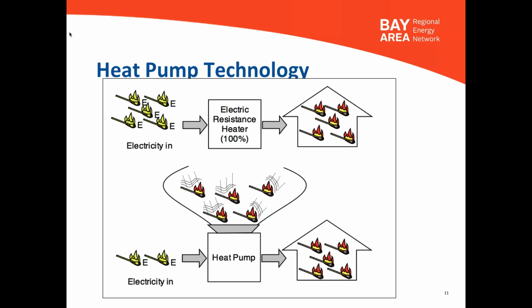That's how you get efficiencies higher than 100%. Okay? Now we can start competing with the fuel that's 3 times more expensive if we can have a system that's 3 times more efficient.